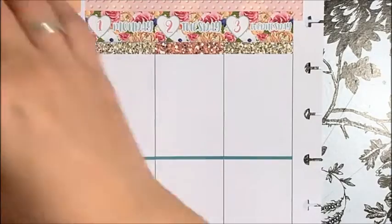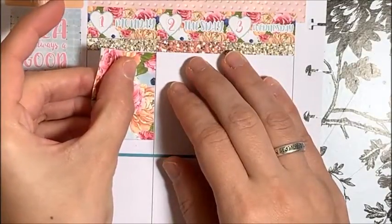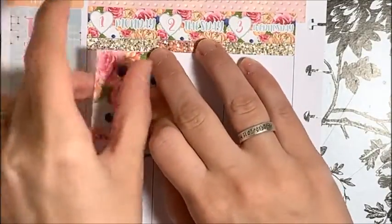I think I'm going to start with my full box. I know I usually start with my to-do list, but I think I'm going to start with a full box.